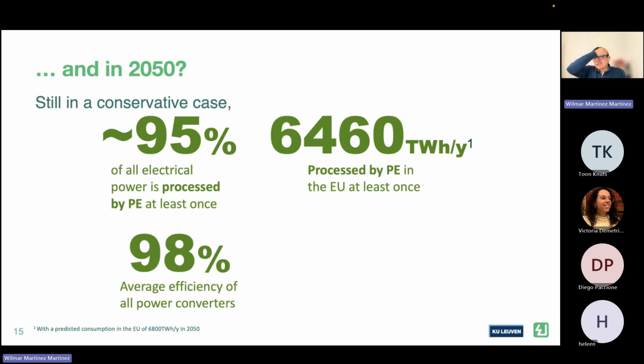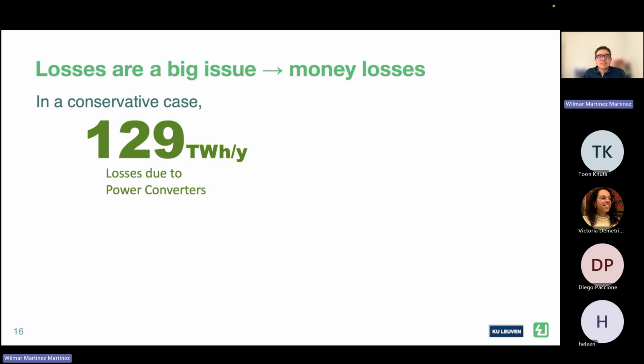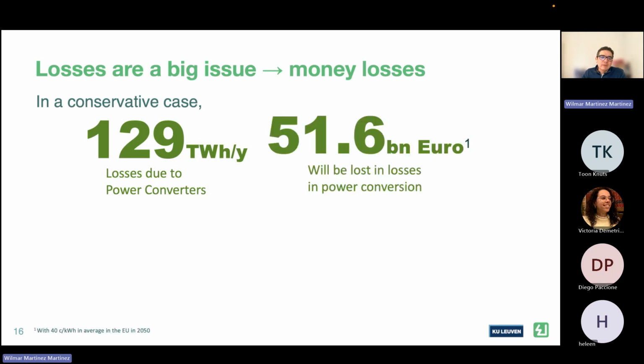And again, if we do the exercise, by that time, of course, we can have higher efficiencies in our converters, but still we will be losing a lot, in the range of hundreds of terawatt hours per year in losses. We do the same exercise. What will be the cost of those losses in 2050? Perhaps in 2050 we will double the cost to 40 cents per kilowatt hour. So that means more than 50 billion euros of losses just for this exercise.